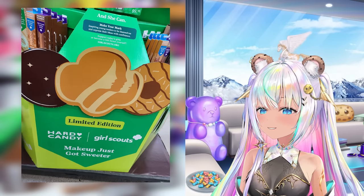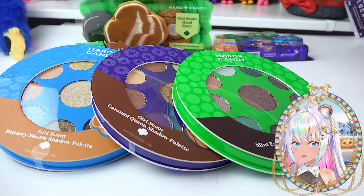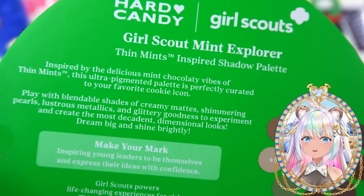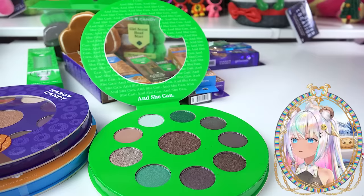They finally have it. So I picked up all the different pieces that they had, including the Girl Scout Cookies eyeshadow palettes. I mean, right? We all love a Girl Scout cookie. I know I do. They are delicious. Even on the back, it gives a little description. Love how it's round, actually like a Thin Mint cookie. Mmm, yum. Just kind of folds open.